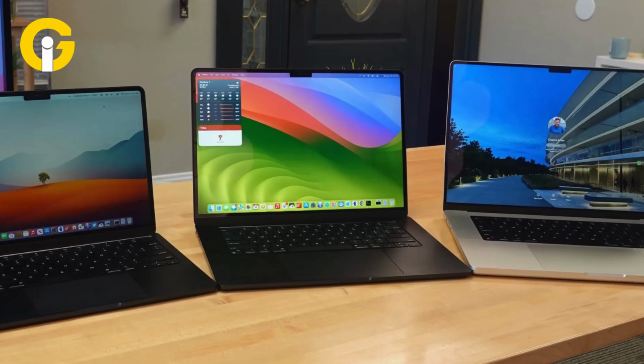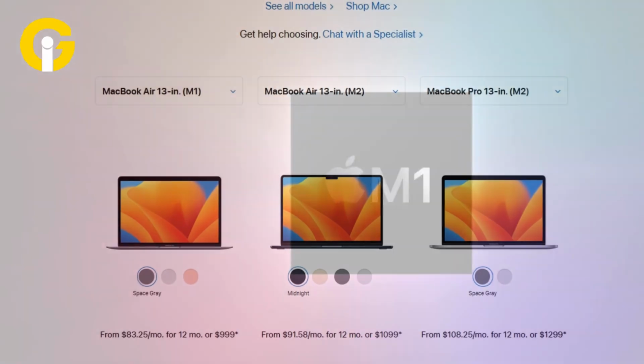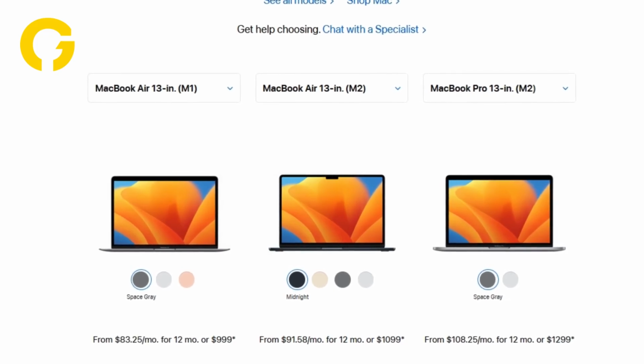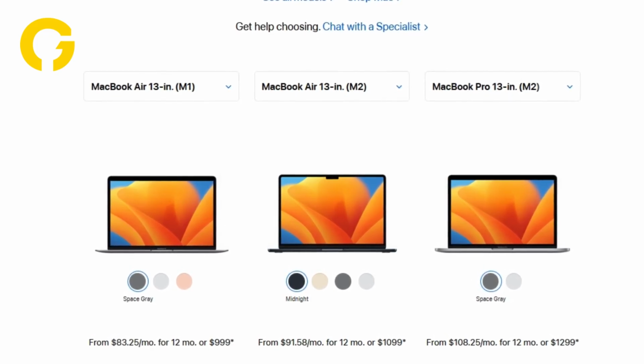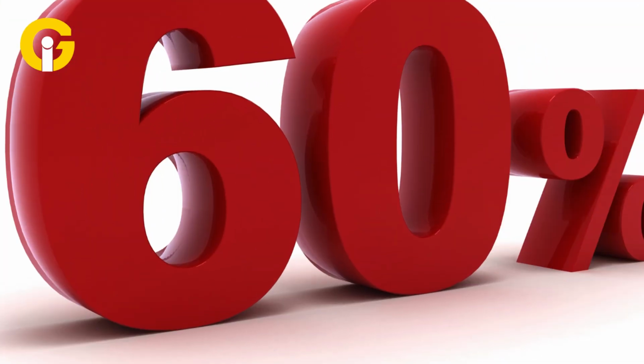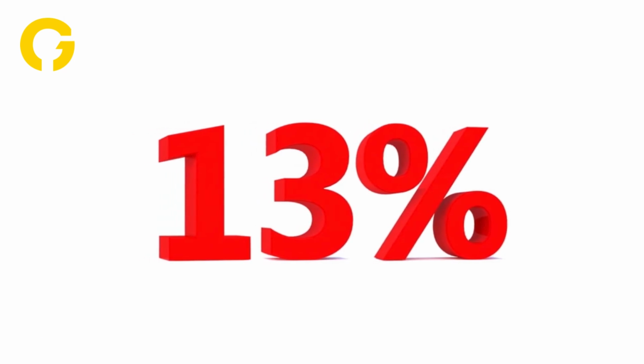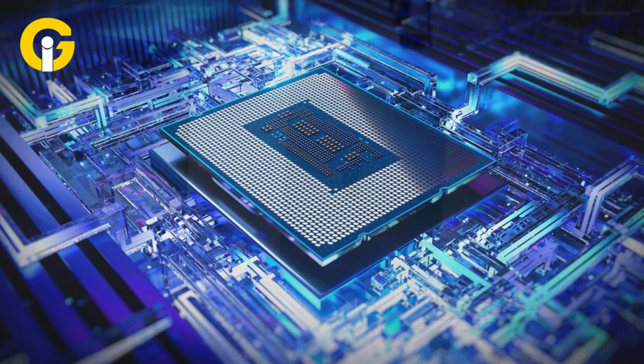With the debut of these new machines, Apple has discontinued the M1-powered Air from its online store, while the starting price of the MacBook Air M2 has been reduced to $999. Apple claims that the M3 MacBook Airs will deliver up to 60% faster performance than the M1-powered model and up to 13 times faster than older Airs equipped with Intel chips.